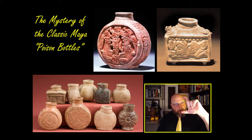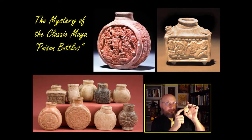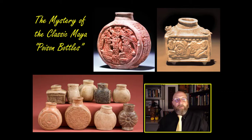And these are little bottles. They're only about this big. In fact, they're not much larger than this little bottle I have right here. And in fact, we're going to meet this fellow again in just a tick. They're very small. And one of the questions is, what did they actually use these things for? They're far too small to drink out of.